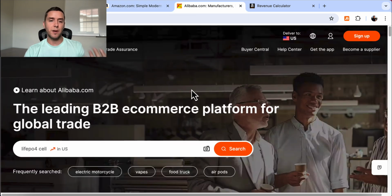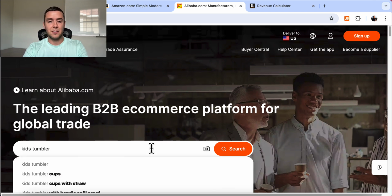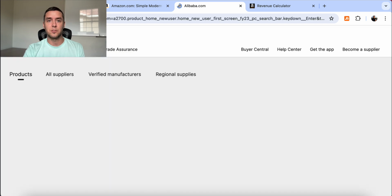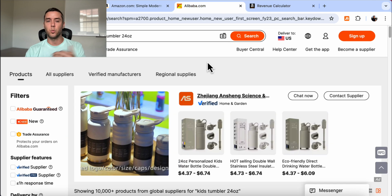So if we go over to Alibaba, if you're not familiar with Alibaba, it is a website where we can be in contact with suppliers and manufacturers to create our own products that we can eventually turn and sell onto Amazon. So all I'm gonna literally do is just search kids tumbler 24 ounce. Okay, it's important to keep in mind, we want to stick with almost a similar product, right? 24 ounces. We don't want to go bigger or smaller because we know this listing is already making 360 grand a month. So let's stick with what's working.